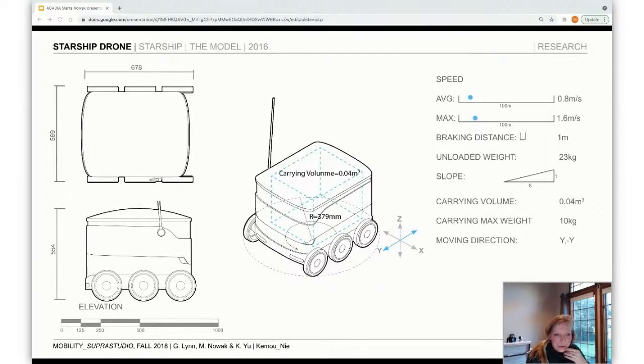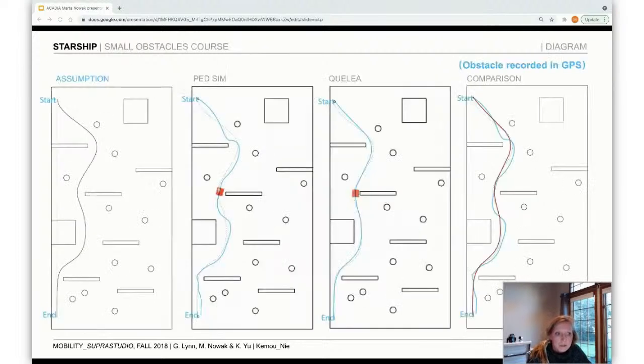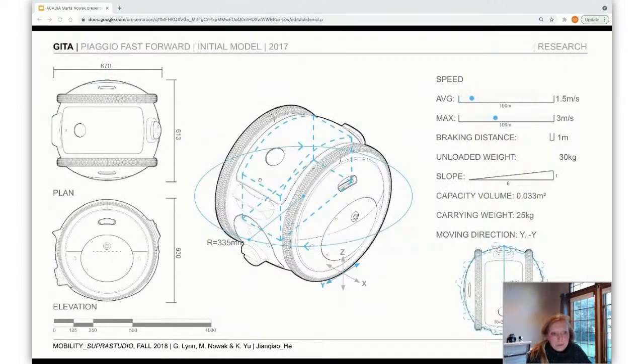I had a chance to work with Greg Lin and Kai-Ho Yu in a mobility program at UCLA, where we began the research with understanding basics, in our case, machines, such as autonomous robots. The key was for us to understand their physical capabilities as well as behaviors. And with that in mind, we simulate robots' movement in space, the paths that they occupy, their interactions with obstacles, and of course with humans.